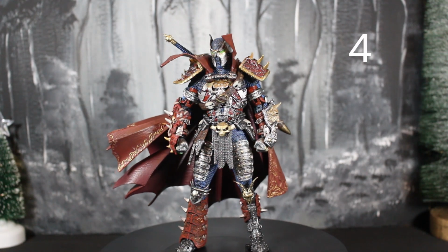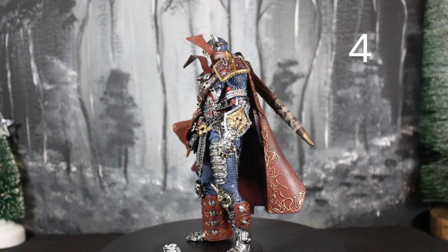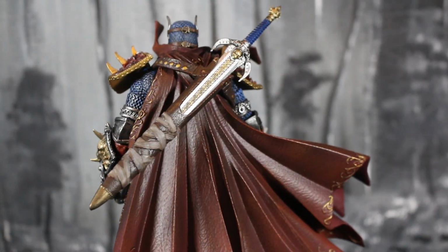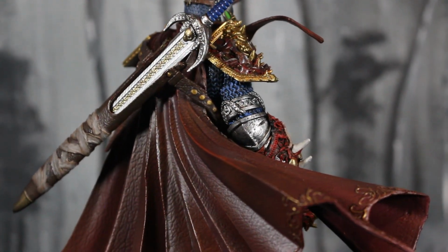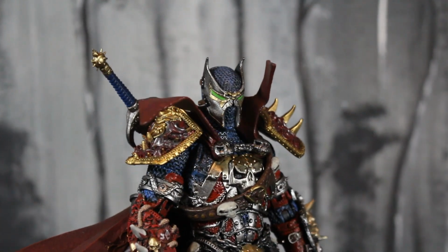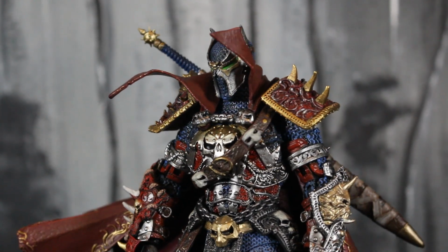And coming in at number 4 is the McFarlane Kickstarter Medieval Spawn. And man, I swear, this figure is super dope. I had to do some work to it. I think my legs got loose. I had to go in and fix that, but most definitely gave it some more paint details. As you can see, this figure is just super dope.